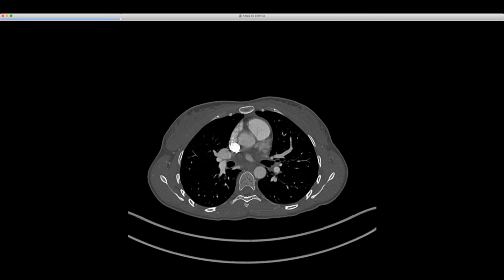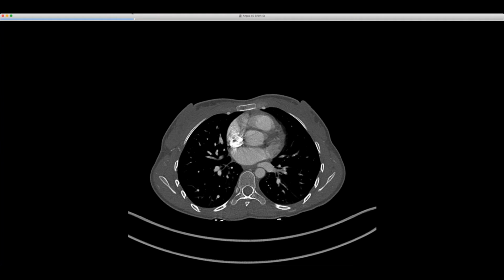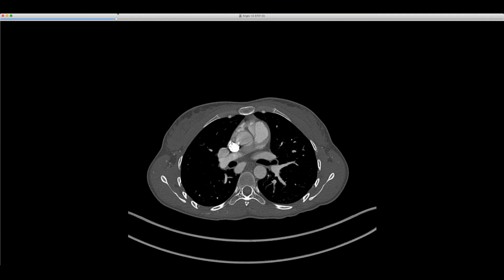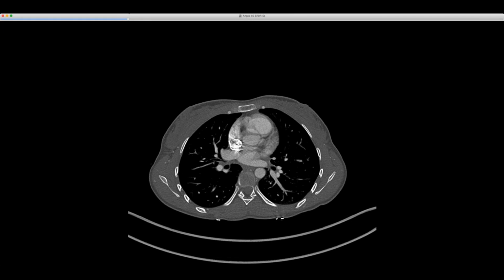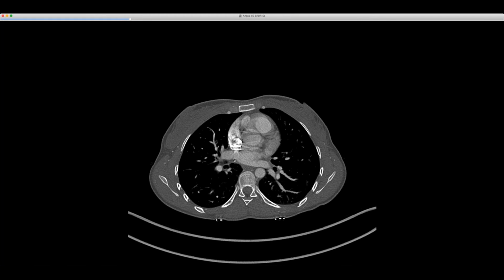Was the atrium okay? There's no ASD or anything like that? No ASD. So Brent, there's no left superior pulmonary vein. Is that what you're showing? Well, yeah, this is kind of where it would be. There's no normal entrance into the left atrium of the left superior pulmonary vein. So that's where most of it's draining.